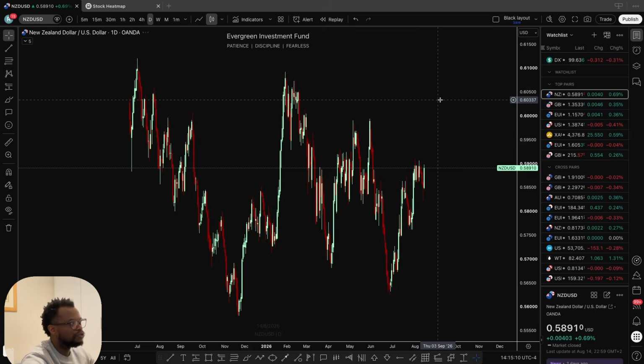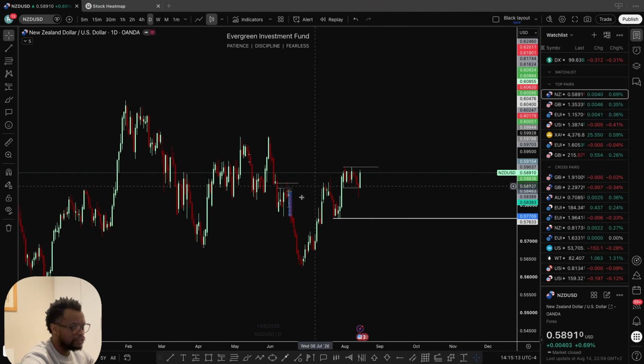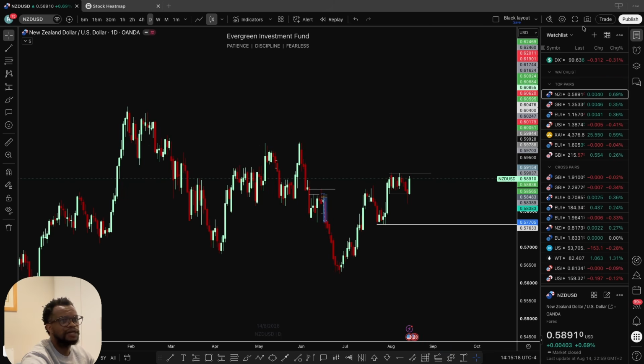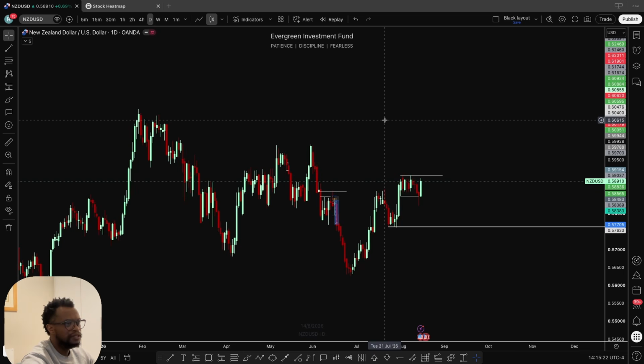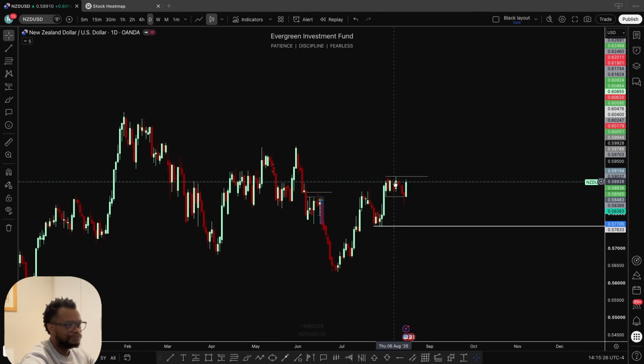So going into our dollar pairs, we are looking a little bit bullish. Obviously we're looking to buy the market, we're not looking to sell because the DXY is looking bearish. So coming into the Kiwi dollar, obviously it's a lot clearer than the others. We had a run, a corrected structure, dropped below and then hit the value area here.